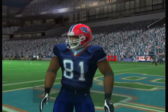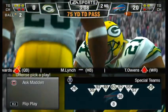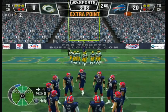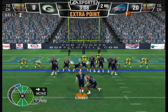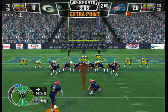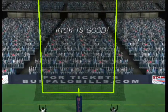Well, T.O. does that about as well as anybody in football. When he gets around that end zone, he's going to find a way to go up and get the ball. His big body is just so difficult to defend when he gets around the goal line. Lindell lining up for the point after. Lindell tacks on the extra point.